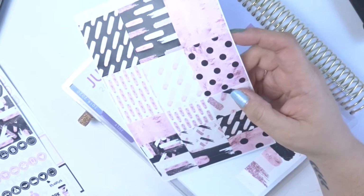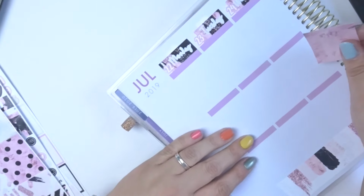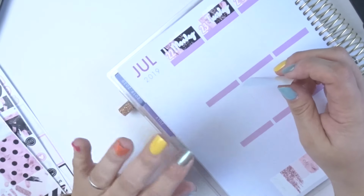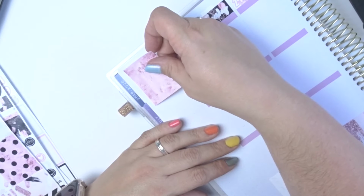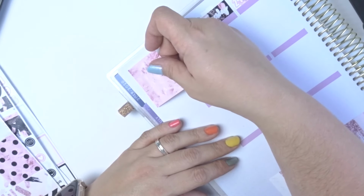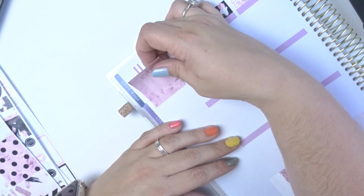You know what? I think I know what I'm gonna do. I think we're gonna go with this solid pink. We're gonna see. This is either going to turn out really awesome or really terrible. It just depends. So kind of the same as I have been. We're going to go with right here.